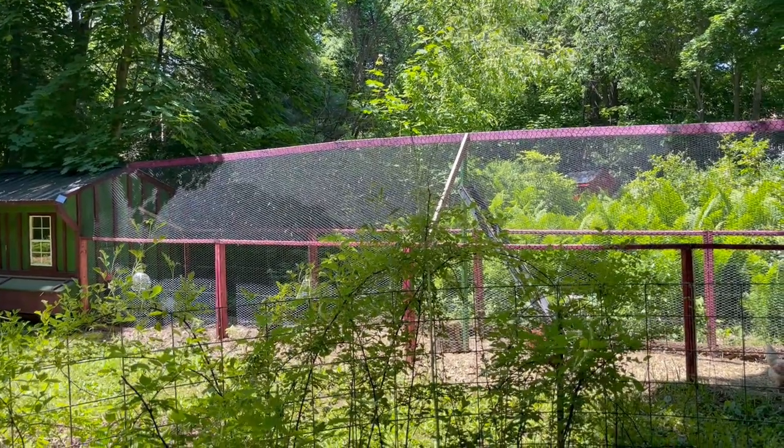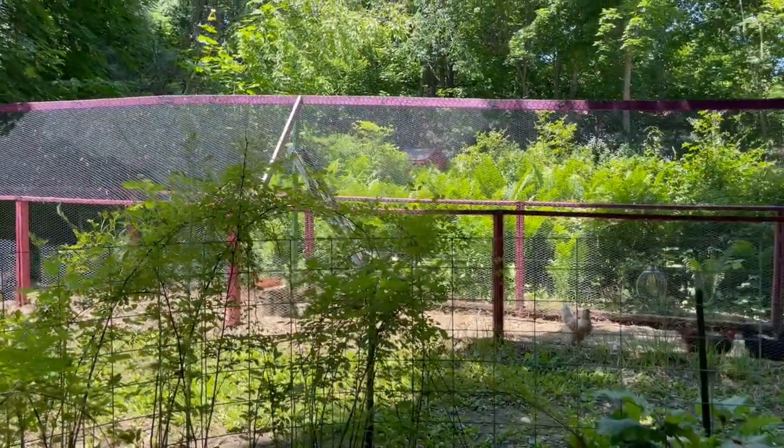Okay, I'm editing this mess, and that story had nothing to do with the rogue asparagus that's growing up in the middle of the raspberry patch. I had planted them there at some point and then forgot about them, and dude, they're back. Hey, I'm letting it go to fern and seed.